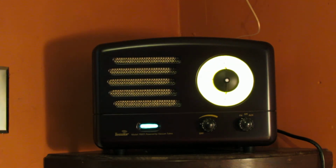Let me get a close-up of that magic eye tuning, because that is extremely cool. Kind of focus sort that out. Maybe not, the light is too bright. But right now there's a bright little bar in the center of that because we're on the station. Now there's a dark gap because we're not optimally tuned. We skip to another station very close. Well, this reception seems fantastic.